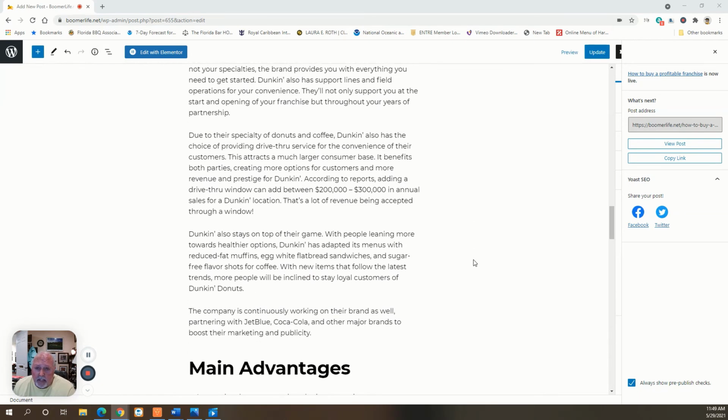Due to the specialty of donuts and coffee, Dunkin' also has the choice of providing drive-through service for the convenience of their customers. And this obviously attracts a larger customer base, and it benefits both parties, creating more options for customers and more revenue and prestige for Dunkin'. According to reports, adding a drive-through window can add between $200,000 and $300,000 in annual sales for one Dunkin' location.